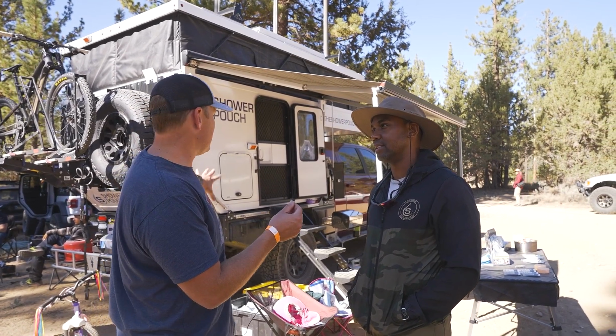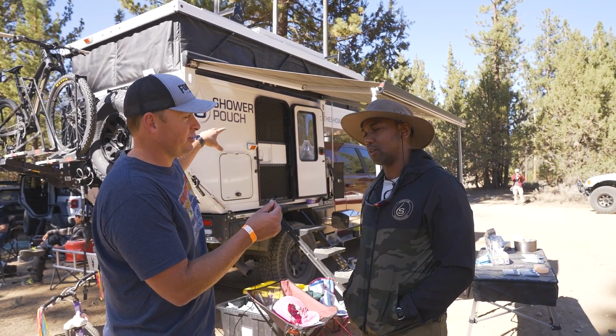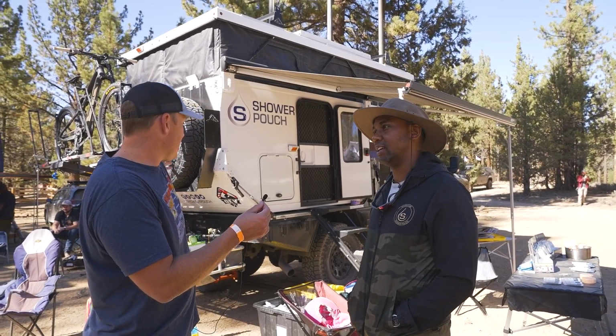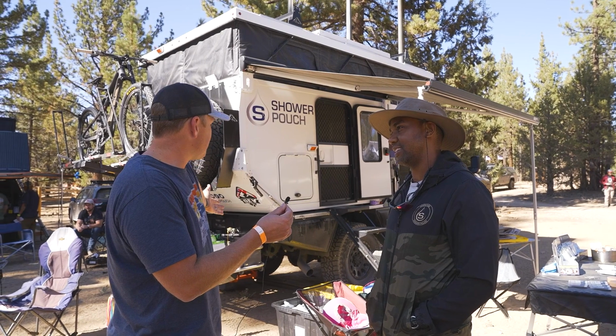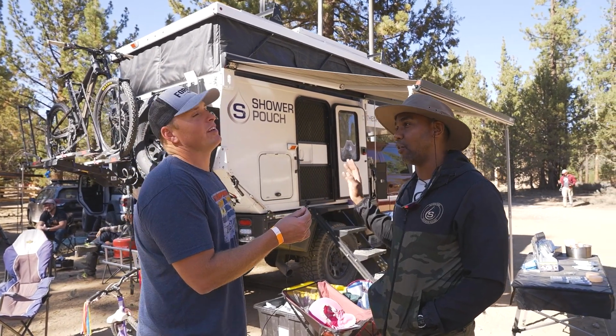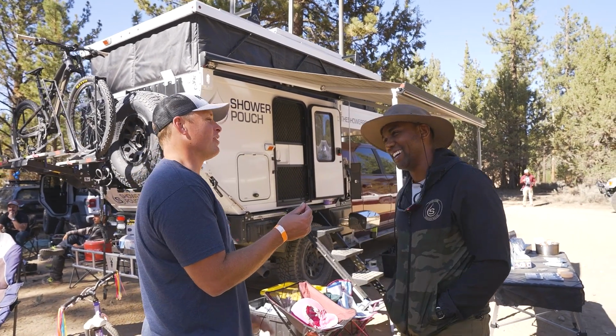Inside, you've got a queen-size mattress, a shower, a toilet, and you could go anywhere. Exactly. Literally anywhere. The clearance on this thing is better than most Jeeps. This is insane. And you almost forgot, I have a dinette as well. I can fit 4 people. Oh, how dare me. Sorry to offend you.